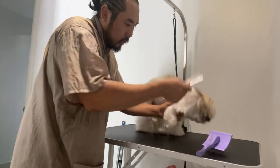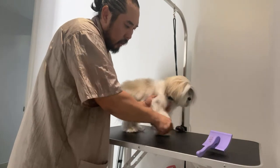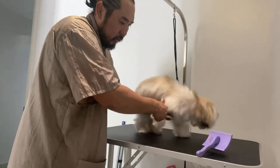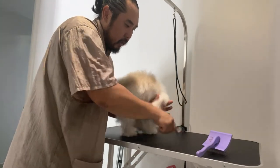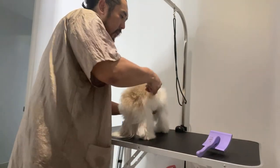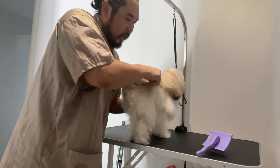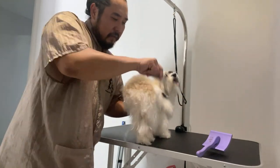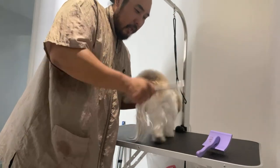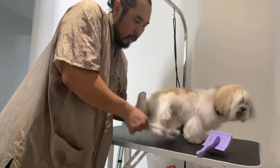See where the comb catches? There you go. That's where the comb guard would catch as well if I was going through with the clippers. And that's going to create a little chop line, like a cut line, when it gets caught in that coat. Then you have that staircase kind of looking haircut where you can see all the little cut lines and the haircut looks really choppy. Yeah. There we go.